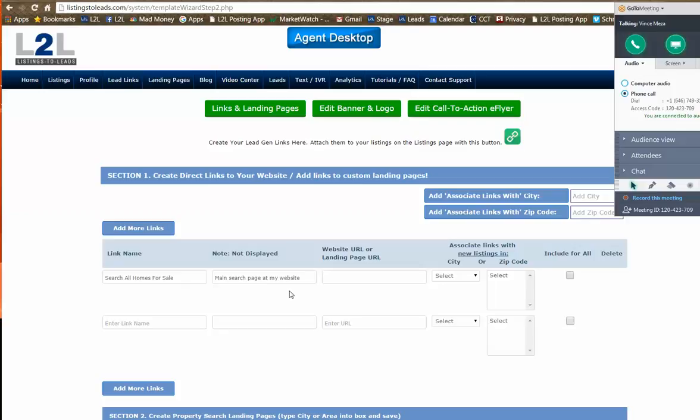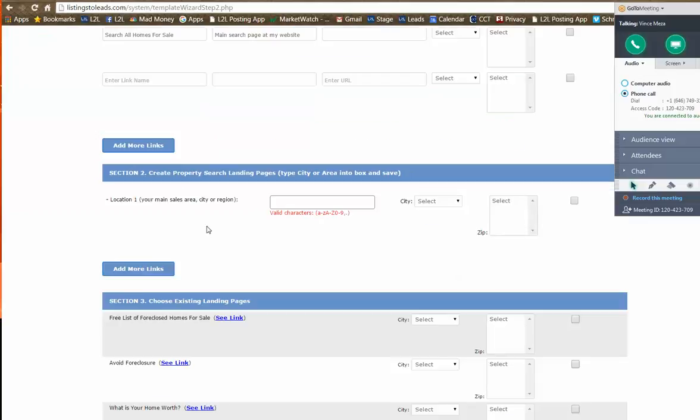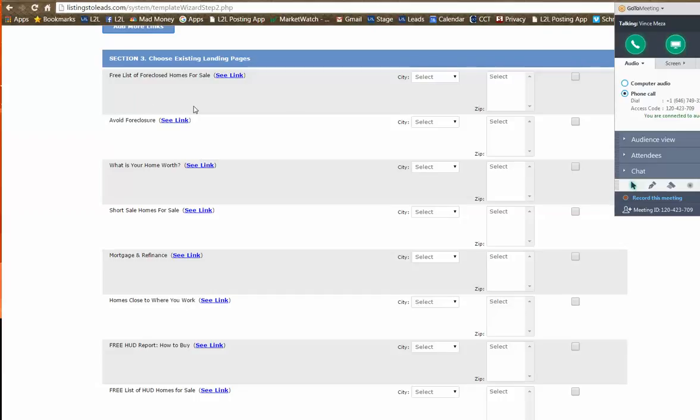And if you've got a good website, you definitely want to be taking advantage of this. And if you're working with real estate agents like the kind I know you're working with, they are very focused on generating leads, and they almost always have really good websites. So let's talk about what we want to do with this section. First of all, section 1 says create direct links to your website. Section 2 says create landing pages for your cities. Ignore section 2. If your agents have great websites, ignore section 2. Section 3 does have existing landing pages like what is your home worth.